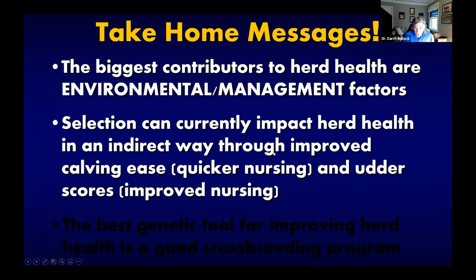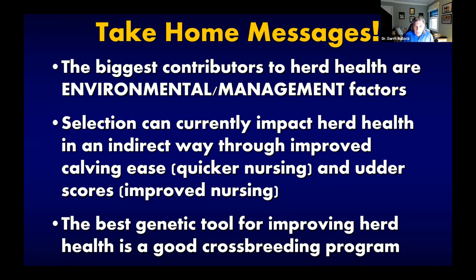Selection can impact herd health, but it's in an indirect way. And that's things like making sure you have good calving ease so the calves will get up and nurse quickly, and also make sure that you're getting good udder quality in your females so that you can get improved nursing, particularly improved early nursing. And then the best genetic tool for improving herd health is a good crossbreeding system. We don't want to ignore the selection part of it, but by far and away, if you're going to choose one thing to do from a genetic standpoint to improve your herd health, it is to implement a good crossbreeding program and stick with it over time.